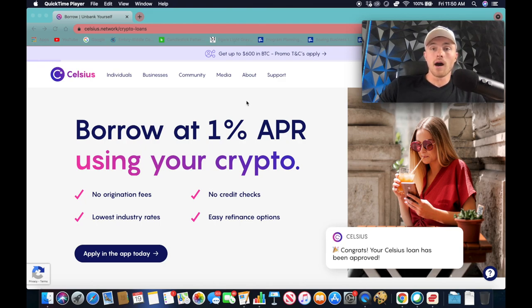So I had a lot of money in Bitcoin and I wanted to buy this plane cash. So what could I do? I could either sell my Bitcoin and use that cash to buy the plane, or I could take out a loan against my Bitcoin. So if I were to sell the Bitcoin, I would be hit with capital gains tax, and that Bitcoin that I sold is now no longer Bitcoin.